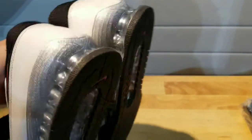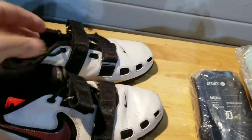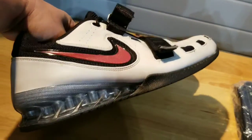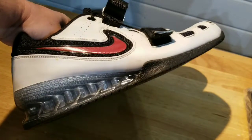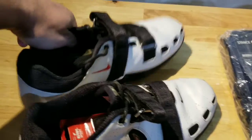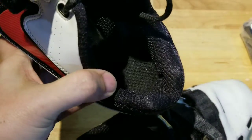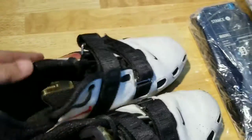These are really heavy duty shoes, definitely for powerlifting. I know brand new they're probably a couple hundred, 200 to 300 if I remember right. But they cleaned up pretty well. They were a little dirty. They had a lot of fuzzies in the back heel, which we used the shaver on and got it all cleaned up real nice in there.